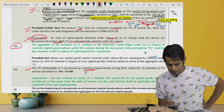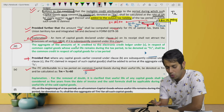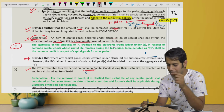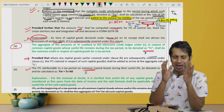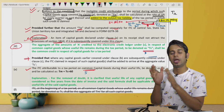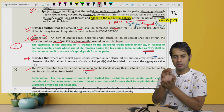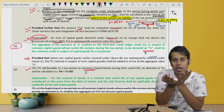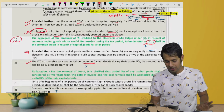Then for this clause D we had studied. Clause D, I'll read it again. The aggregate of the amount of A shall be credited to the electronic credit ledger and shall be denoted by TC. The total of different capital goods, say capital goods 1, 2, 3, which are commonly used for taxable and exempt supplies. Add the total credit of those common capital goods, that shall be denoted by TC.